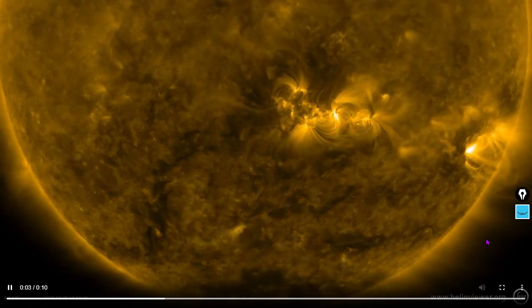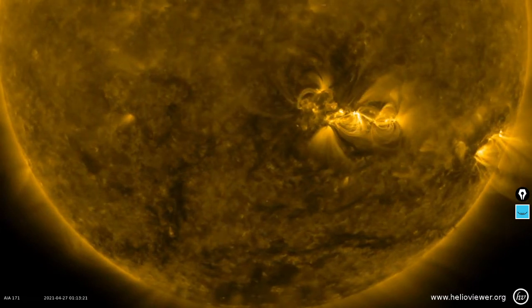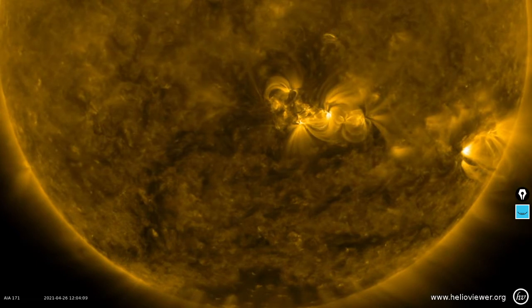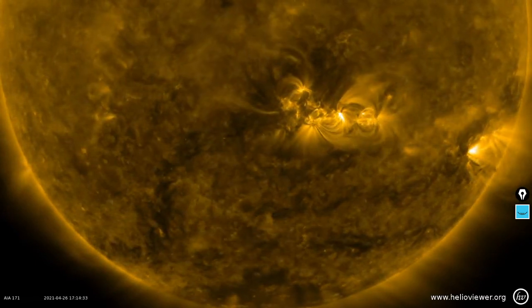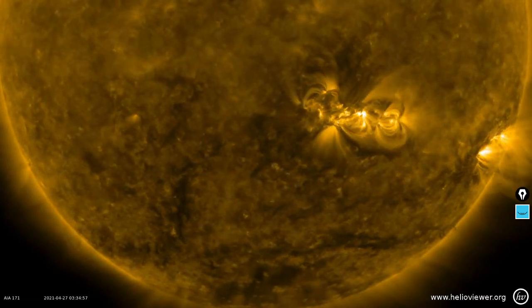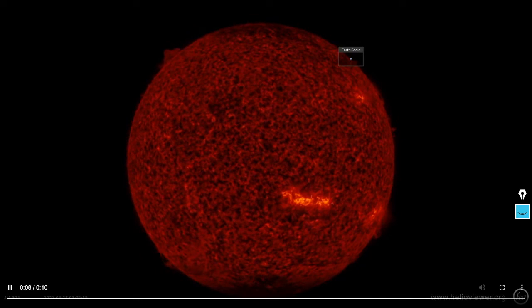Likelihood of solar flares has gone up as the Earth-facing quiet zone is ending, as the sun is moving out of the exact Earth-facing zone. And that increases the likelihood of solar flares. Also, some possibility for coronal mass ejection still exists. We'll keep you posted on that as well.